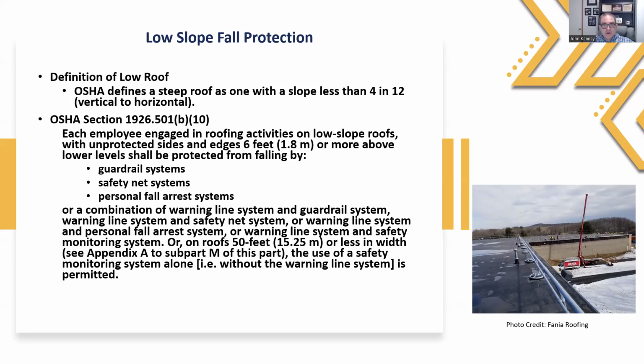You need to know the conditions of the roof system you're going to be working on, and which one of these it falls in. You have the option of putting a rail around it where you wouldn't need warning lines per se, or you can use a combination as laid out in this paragraph. So you have options, but you must comply using one or many.